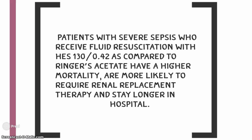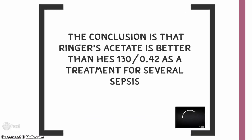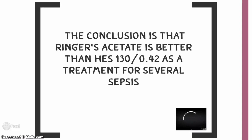Patients with severe sepsis who receive fluid resuscitation with hydroxyethyl compared to Ringer's acetate have a higher mortality, are more likely to require renal replacement therapy and stay longer in hospital. The conclusion is that Ringer's acetate is better than hydroxyethyl as a treatment for severe sepsis.